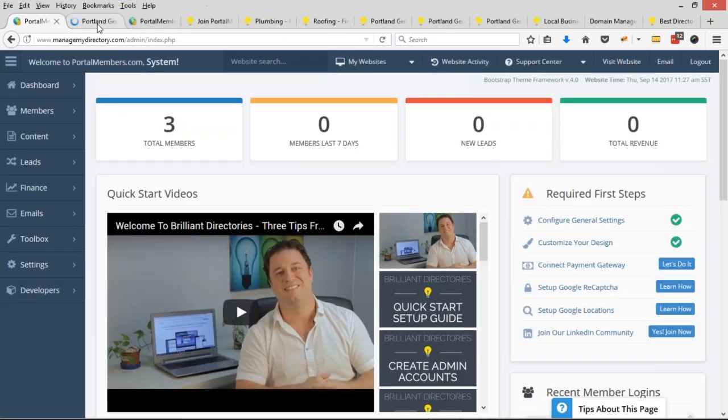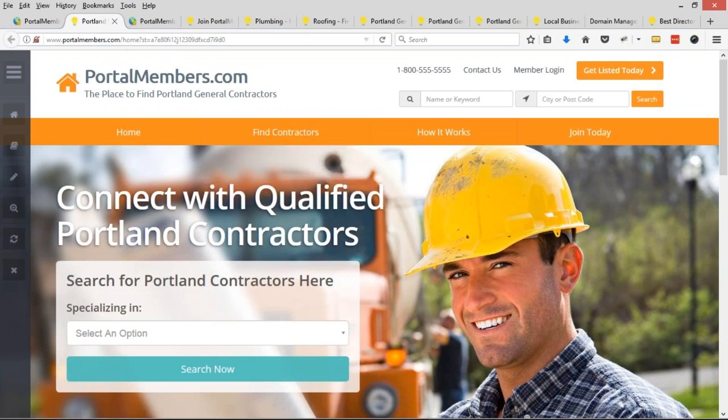So if we go to portalmembers.com, here we go. We can now see, Pat, portalmembers.com up here. And you can see it shows that the site's unsecure because there's no SSL. So again, I recommend getting SSL. But your domain is now connected.